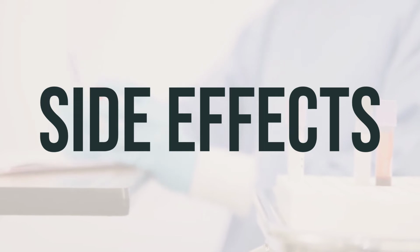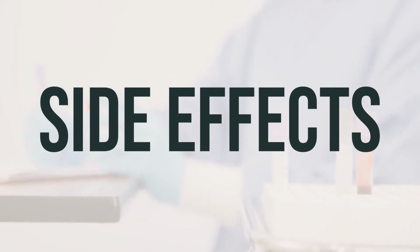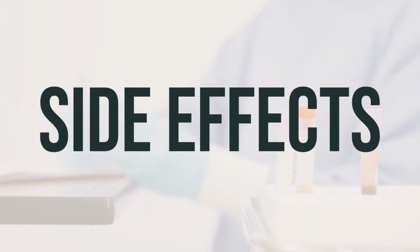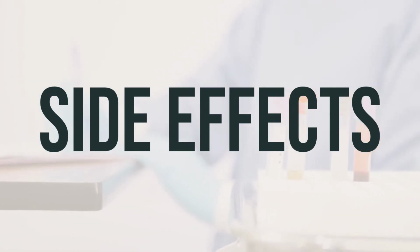It's important to remember that the benefits of taking this medication outweigh the potential side effects for most people. However, you should contact your doctor if you experience any serious side effects such as numbness or weakness in the hands or feet, changes in vision, or severe allergic reactions. If you have any concerns about side effects, be sure to talk to your doctor or pharmacist for more information.